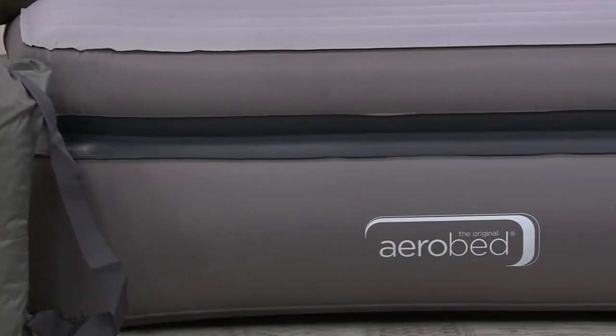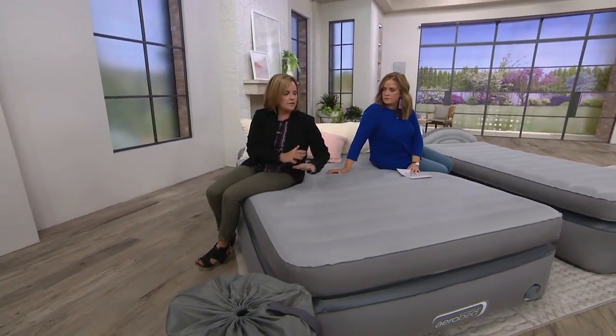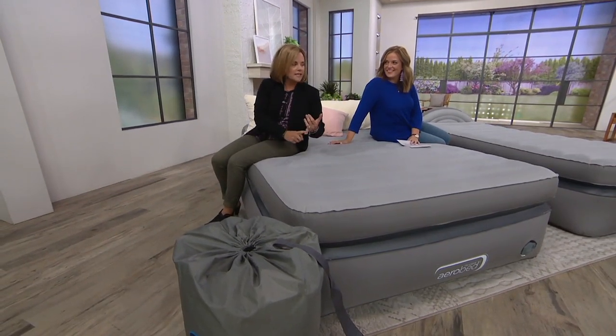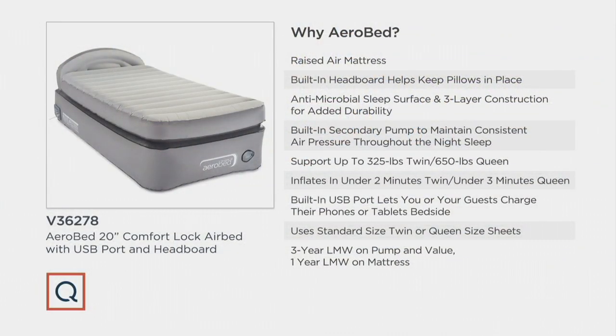As I was telling you earlier, I feel like this is most like a premium box spring and mattress of any other AeroBed we've ever done, yet it's a temporary sleep solution, inflates in 2 minutes, deflates in 3 minutes, by itself, by the way. But also, you have so many great features in this. The raised capability, so that means you're up off the ground. It has the built-in headboard. How often have you seen an air mattress with a headboard? Yeah. That's also what makes it so realistic, and your pillows don't fall on the floor.